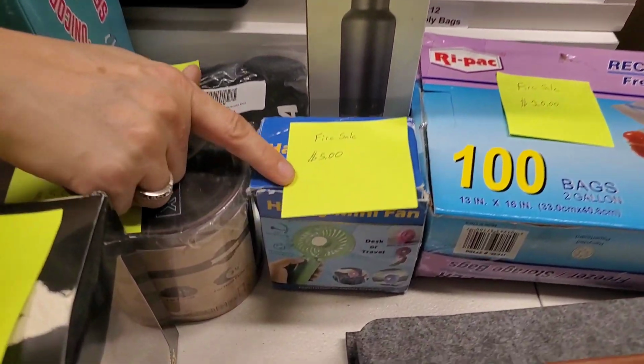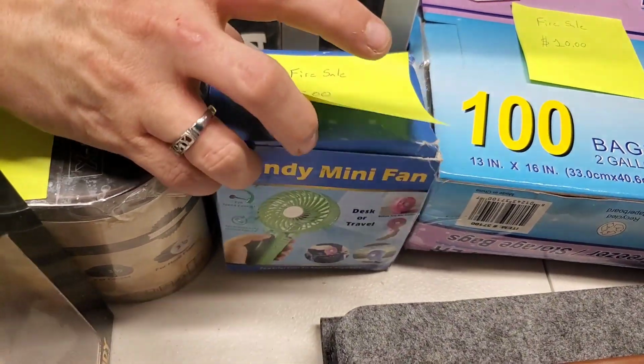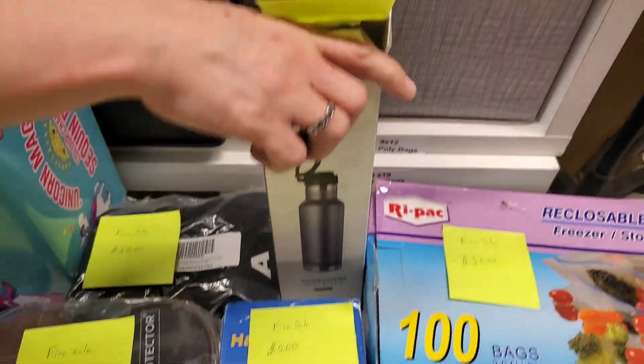Then on the fire sale, we're going to sell this for $5, and this is a mini fan. It's the pink one. The pink one, yes. And then we have a water bottle.